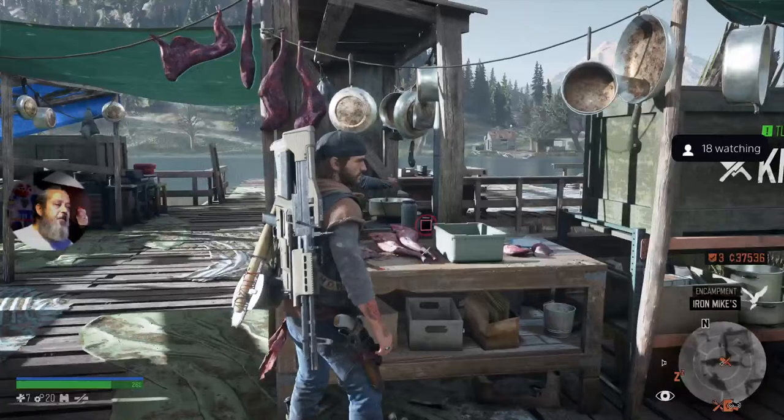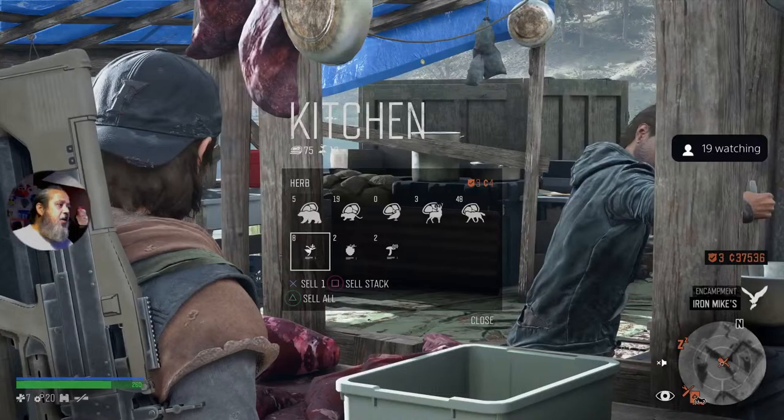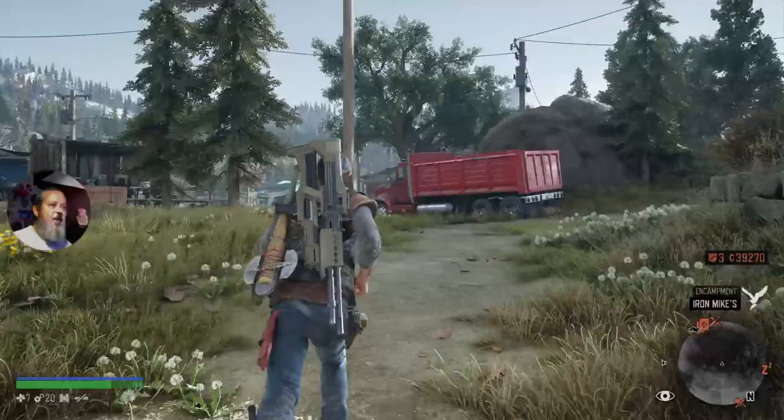Is this enough stew? I can do something with some spices. And as you can see, we have bear, we have cougar, no crows, we have deer that we found, we have wolves, and also we have mushrooms, berries, and herbs. We're gonna sell all that. We got 37.5 in the bank. Now we got 39.2. So we made about $2,000 just in meats, and also about $4,000 in ears. So we made a total of about 6,000 right there.